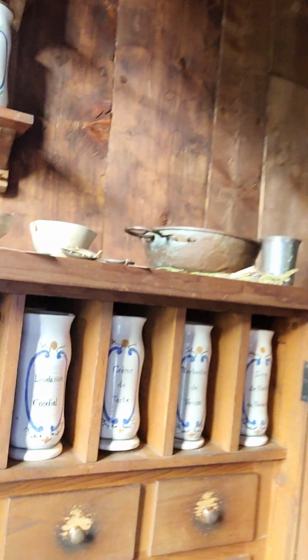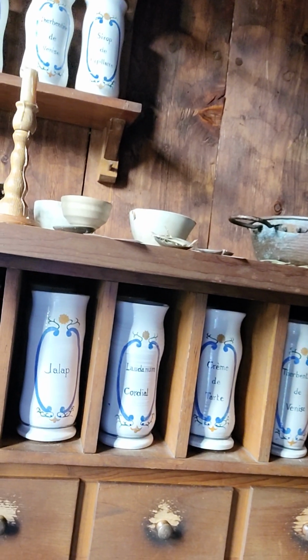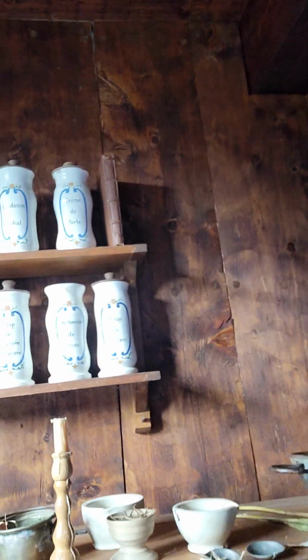So of course you're taking a look, and it's saying things that you have, like sirop de rhubarbe, the rhubarb syrup, and things like that, chamomile, and these are herbs and berries and spices that you could periodically use to take care of yourselves.